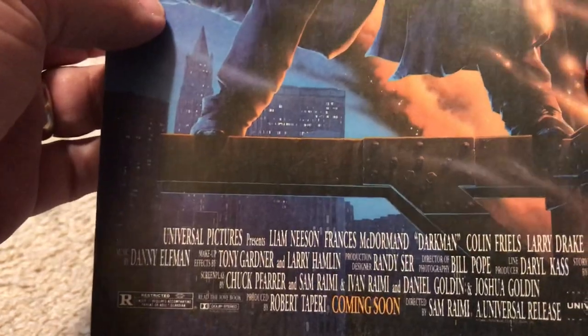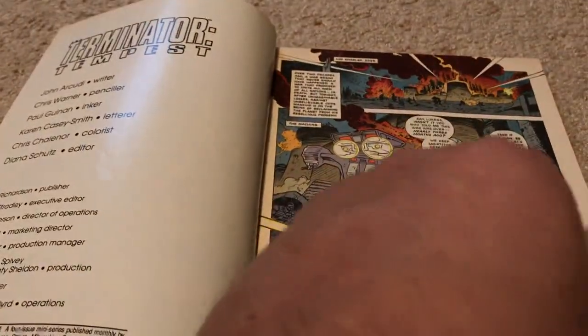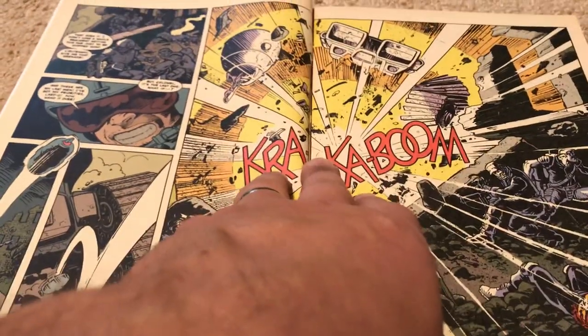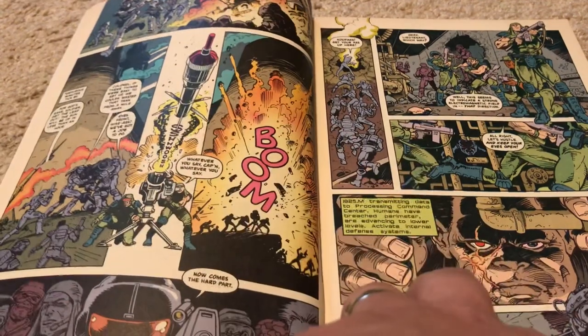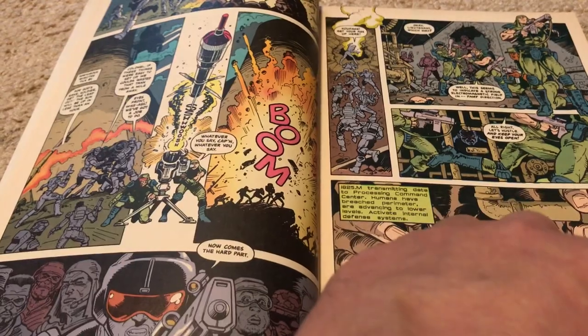Here's an ad for Darkman on the back. I think Liam Neeson. Yeah, Liam Neeson was in it. Coming soon. Terminator Tempest. And this is like the original Terminator movie is what this is coming from. The soldiers in the future fighting against the machines, Skynet and everything. And this is just kind of interesting because this is something we don't normally see when we think of Terminator stuff.